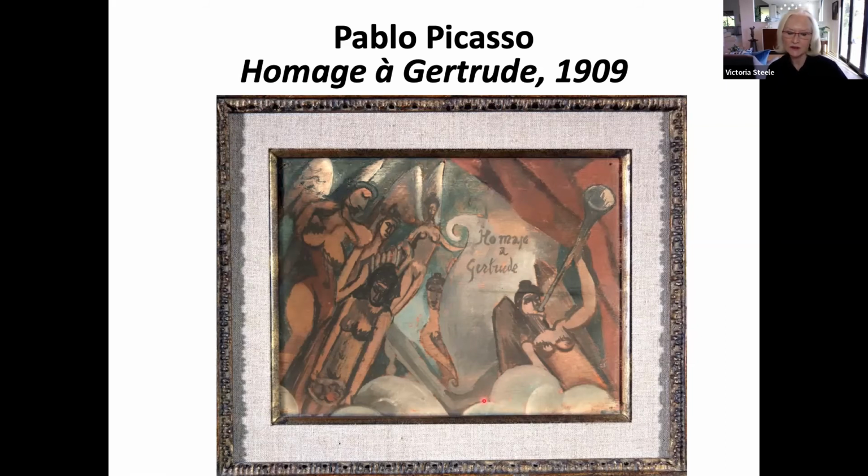This reproduction was created in 2011 prior to a traveling exhibition of work having to do with Gertrude Stein. Our piece was loaned to this exhibition, which started in San Francisco, went to Paris to the Grand Palais, and then was in the Met. So it is a very important piece.